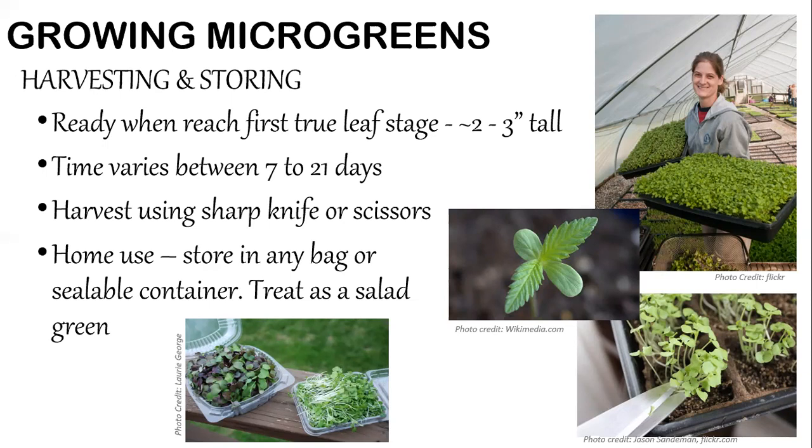We talked about the harvesting scissors or the knives, making sure that they're sharp. And you can see in the lower right-hand corner how you're going to harvest that, and then store it in the bag. So harvesting is going to be real easy to do. Storing, we talked about already, as far as storing in the refrigerator, or you can put it in a clamshell, like you see on the bottom. The ones on the left-hand side are radishes, and the right-hand side are pea microgreens. So there's a big difference. A lot of the commercial growers use those clamshells. So whatever you use is going to be based on you.